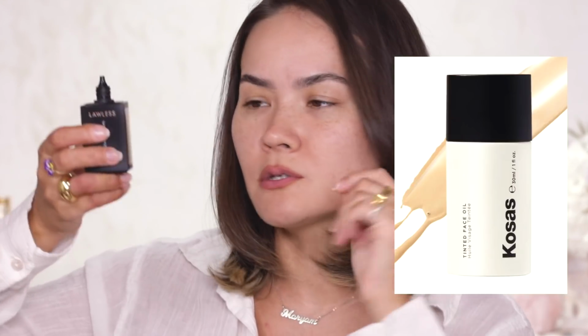Ooh, now I must also mention that this is made in Italy. Good to know. All right, so first we have the shade Golden. Golden is a medium tan with warm, neutral undertones. Oh, there's a little ball in there, so that tells me that this is meant to be shaken. Packaging is very cute. Reminds me of, what's that brand? Kosas. All right, so here is Golden.